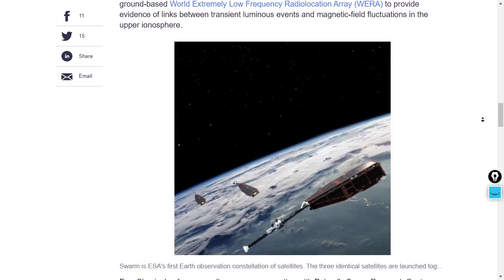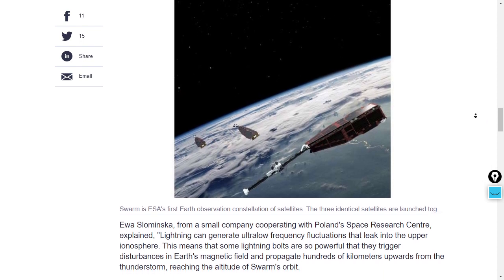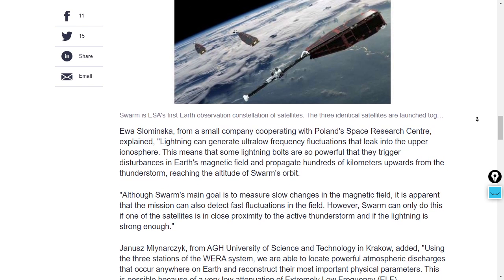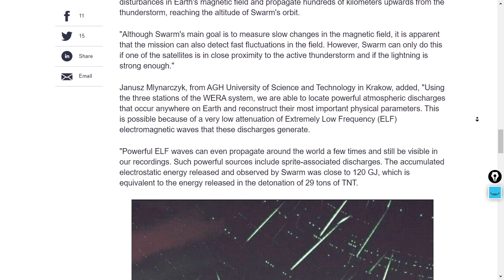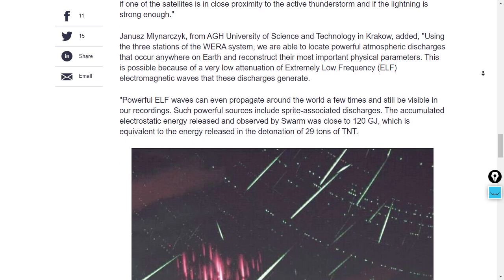And the Swarm satellites are the European Space Agency's series of Earth observation satellites looking at the magnetic fields. Although Swarm's main goal is to measure slow changes in the magnetic field, it is apparent that the mission can also detect fast fluctuations in the field. However, Swarm can only do this if one of the satellites is in close proximity to the active thunderstorm and if the lightning is strong enough.